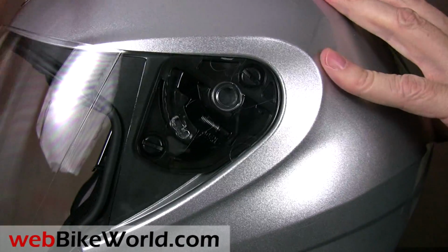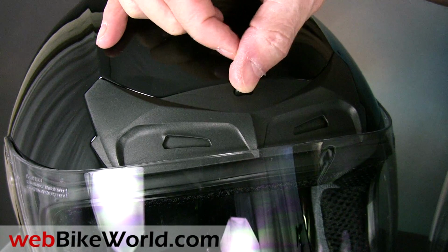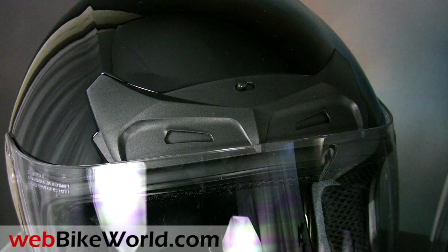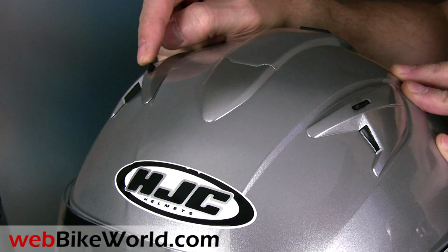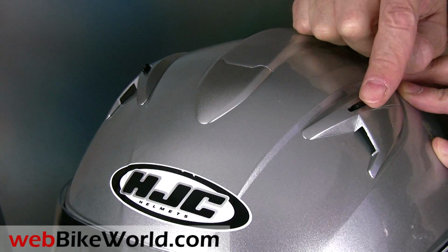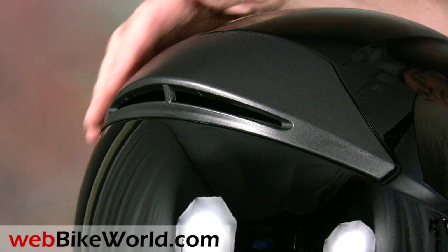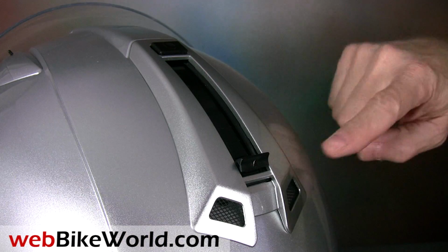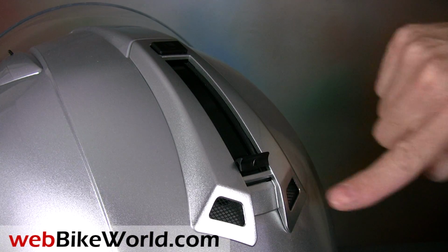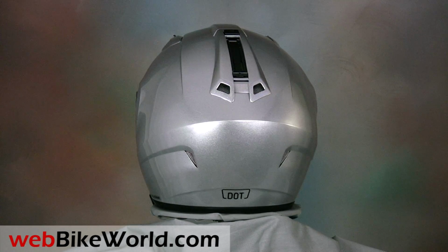For the top ventilation, the Fulmer has an easy-to-use single button that opens or closes the vent covers. The HJC has independent vents with switches on each, which is a disadvantage in our opinion. The Fulmer 755 has a large rear exhaust vent that is nicely integrated into the rear of the helmet, along with two more exhaust ports along the bottom of the shell. The HJC IS-33 has exhaust vents incorporated into the internal sun visor slider housing, and two more vents located about halfway down the rear of the helmet.